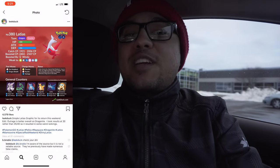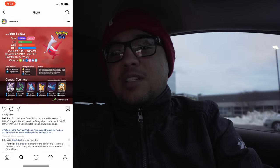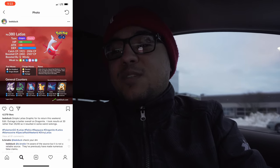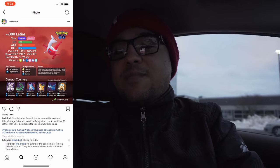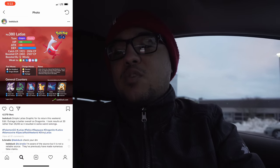Latias is returning to raids, and it is going to be shiny. Shout out to Leak Duck, by the way. Leak Duck's awesome. Latias returns for a special raid weekend. If you're lucky, you might encounter its shiny variant. Latias can be defeated with as little as 3 trainers. Otherwise, bring more to the battle.